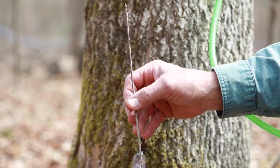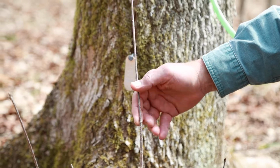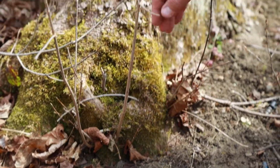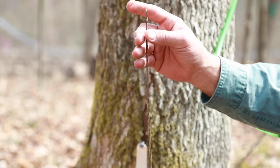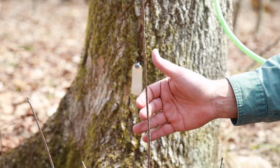White-tailed deer are known to preferentially eat some species over other species. This is a sugar maple seedling that's just happened to sprout off of the base of this sugar maple tree. So I wouldn't necessarily expect it to be particularly long-lived. But what's interesting to see is the straightness of the stem.